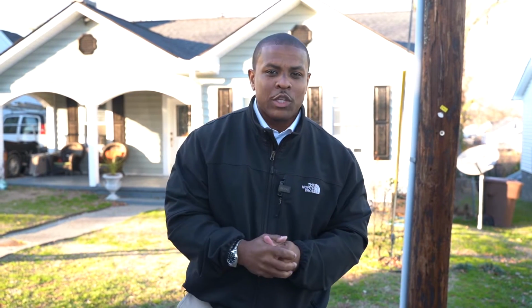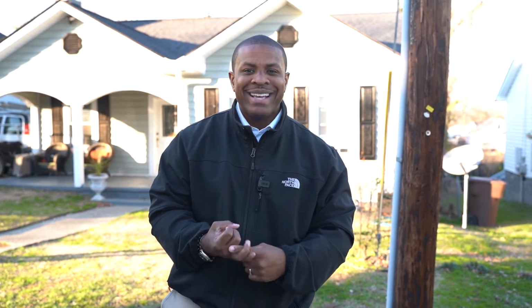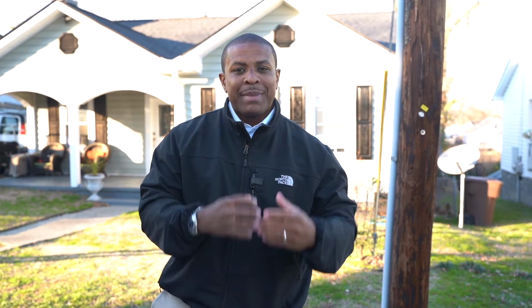Now, the reason why you want to implement owner financing into your real estate investing business is because by using this strategy, you can literally purchase properties with no money out of pocket. Depending on what you negotiate with the property owner, you can also eliminate having to go to the bank to get a bank loan.